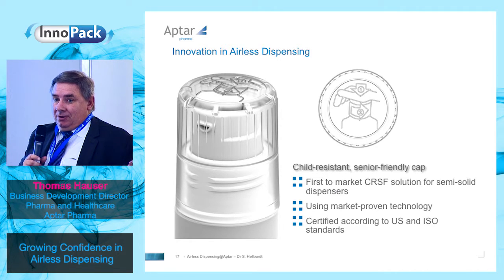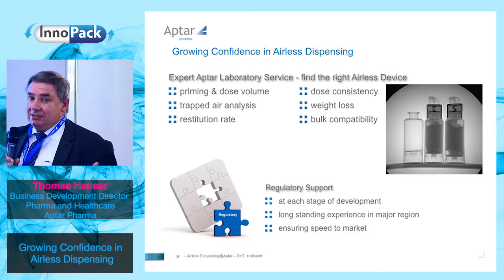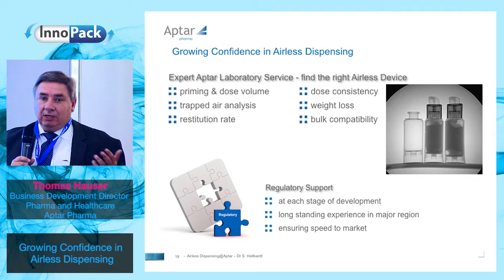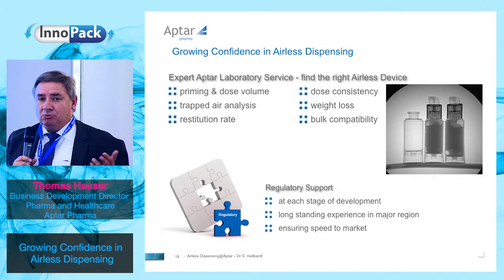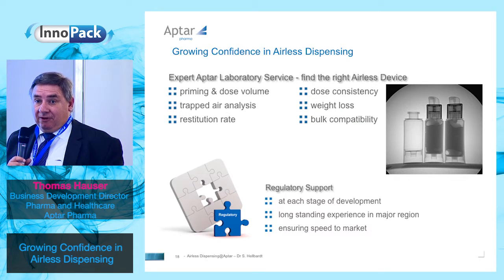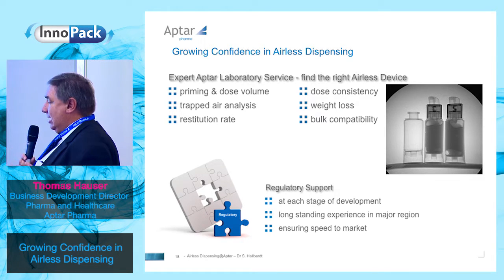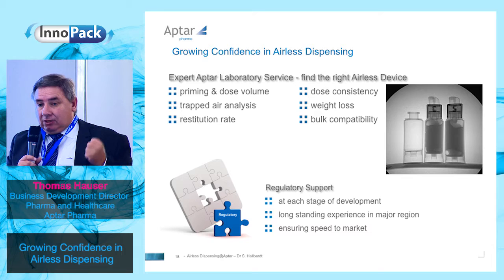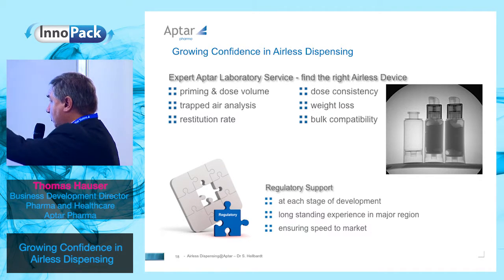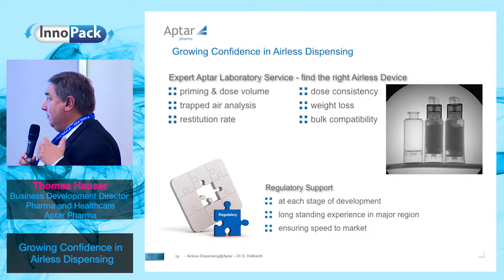But why are we here? The motto of our discussion was growing confidence in airless dispensing. When we talk to people in the beauty and cosmetics industry, they have known airless for a long time, and they know what the system can do. In pharma, this is not the case. So we want to make sure you understand this is a technology which we can apply for pharma too, on pharmaceutical standards. One very important point is the laboratory service, where we can give you support and some help.